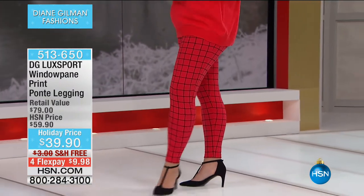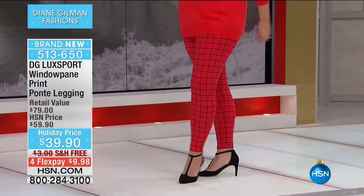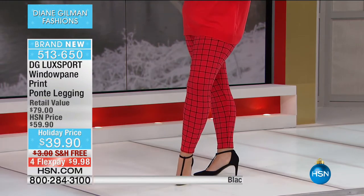But now we are moving into brand new. So definitely stay on the phone lines for the boyfriend sweater. Never been seen before, these are awesome window pane Ponte leggings, which today, by the way, are available for everyone in extra small through 3X. And this is holiday shopping.